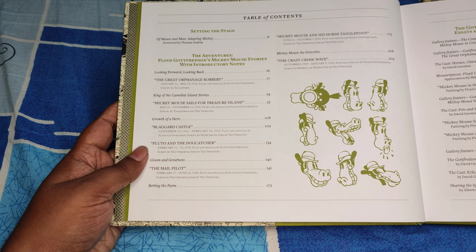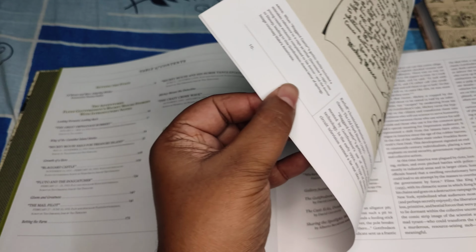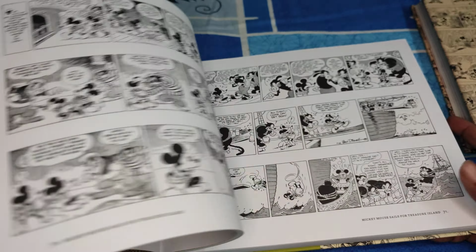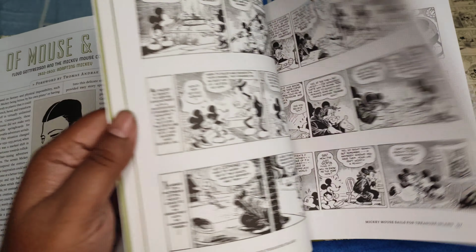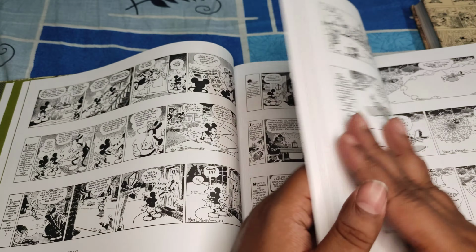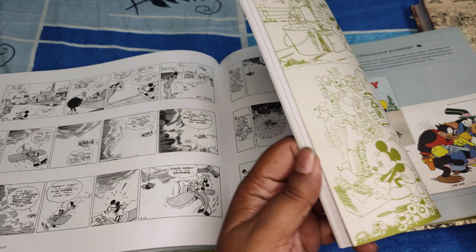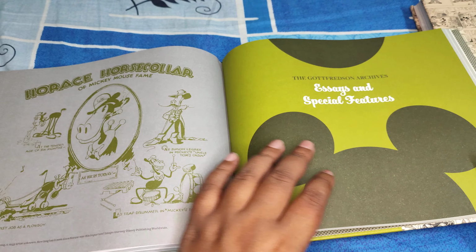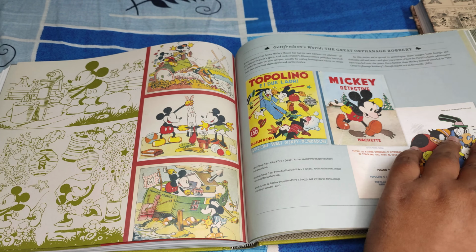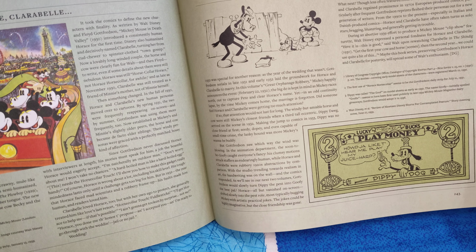So this is the table of contents for the second book. This is volume 2. Yeah, that's about it. And then again there's an introduction and so on and so forth. So the artwork is similar to the first book, no changes in the artwork. Lovely stuff. Then let's go to the very end. Essays and special features, the Gottfredson archives. Play money. Lovely stuff.